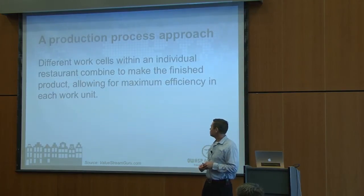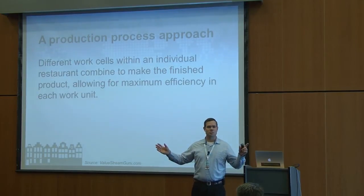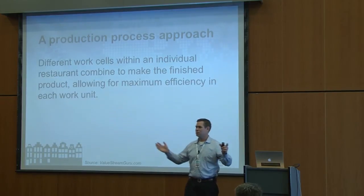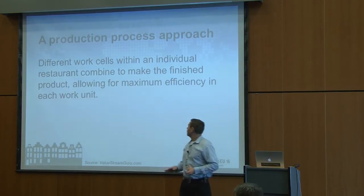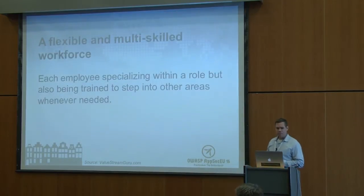Another one that I thought was interesting, and I got these from an actual fast food consortium, who knew, right? They meet together just like AppSecEU, they've got fast food EU, maybe. They have different work cells, right, with an individual restaurant combined to make a certain product. And then they're flexible, right? Each person specializes within a role.